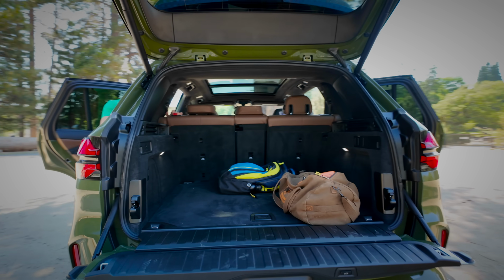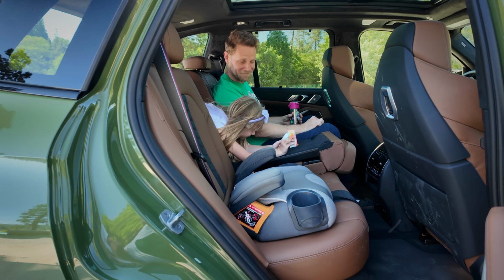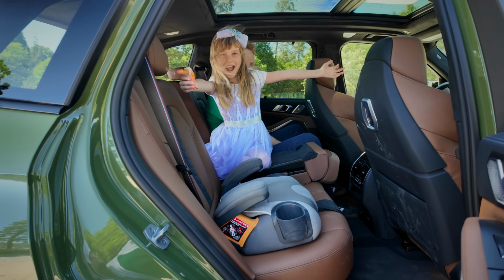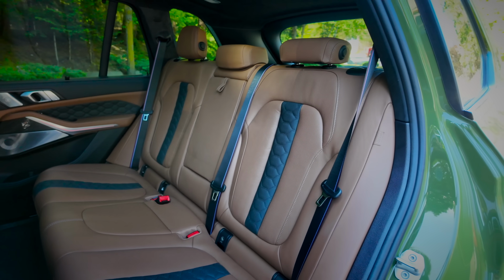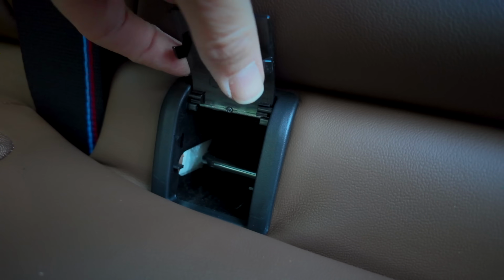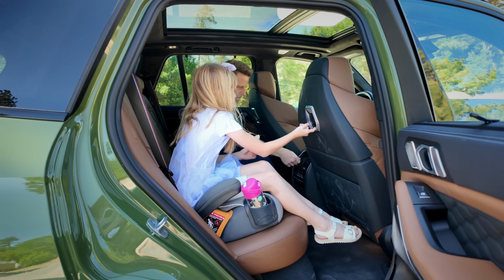We do like that 40-20-40 split configuration, so you can have some long items go down the middle or just make a little obstacle course for your child. What about getting the booster seat installed? The lower anchors are covered with plastic covers that are very simple to move out of the way, easy to snap in the booster. Also, I think there would be room for a rear-facing car seat.